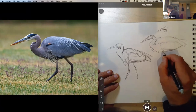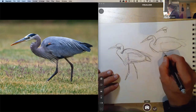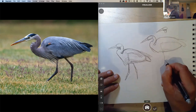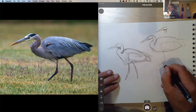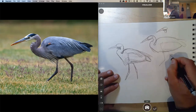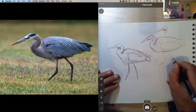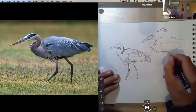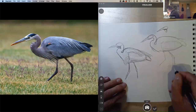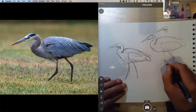And now where's my leg, the base of my legs? I'm gonna start it here. It's gonna come down. It's gonna come forward. Now I want, what's the shape of the air behind that? Want a little bit more space in there. There we go. And this one I want higher, this one I want lower.